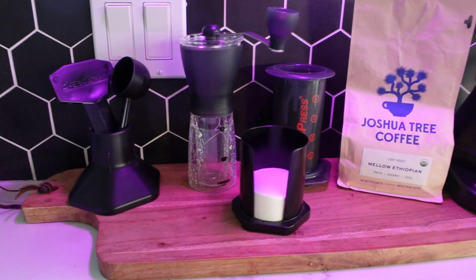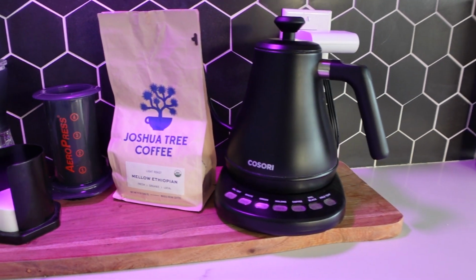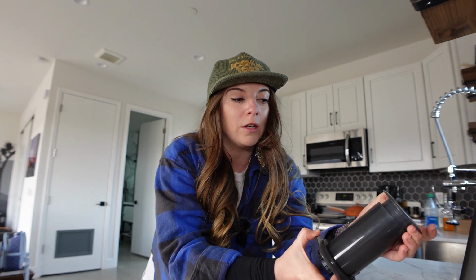The crazy thing to me is the fact that this Airbnb already has a coffee setup. Usually we're dealing with an espresso machine or just a shitty coffee scenario. This is not the case. We've got an actual AeroPress, which I'm surprised by. I'm wondering if most of the guests that come here know how to use this, but this is California.